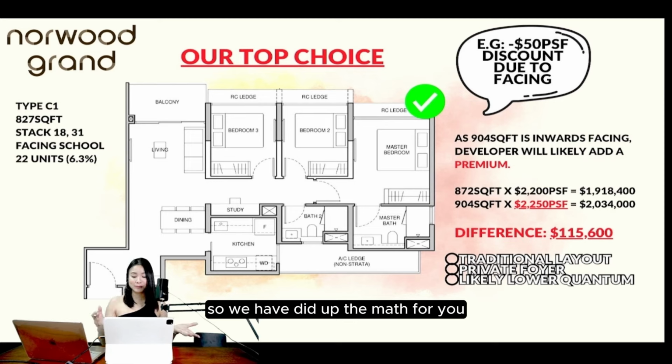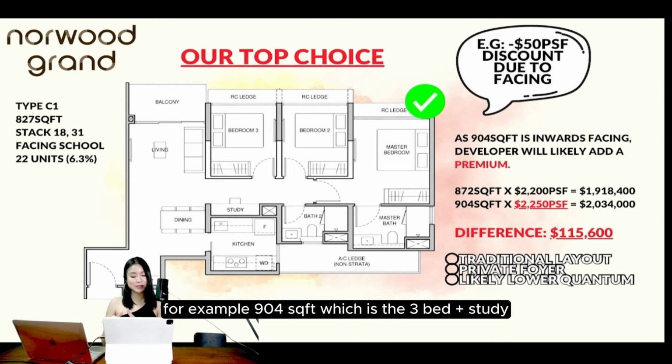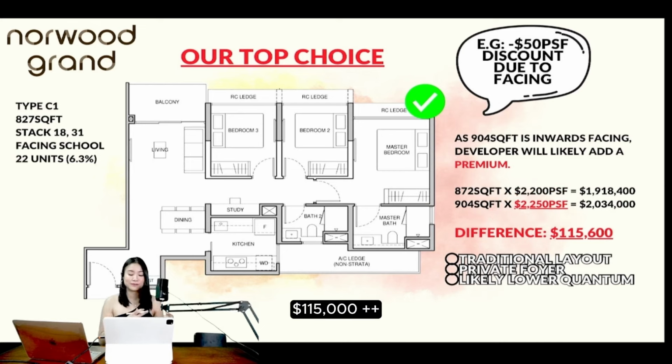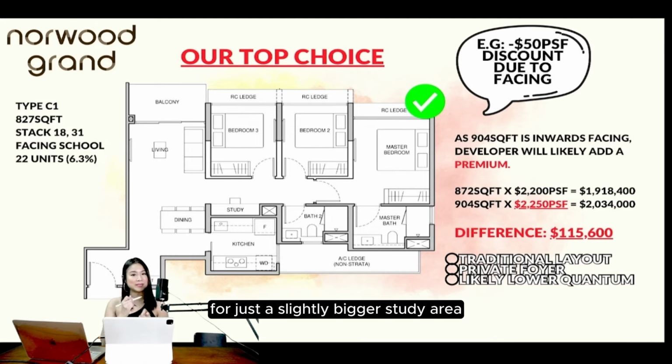So we have done up the math for you. For example, 904 square feet, which is the 3-bed plus study, right? Most of them are inward facing. Likely the developer will put up a premium for it. So let's take an example of $2250 psf as compared to the 872 square feet at $2200. The difference itself is about $115,000. So to spend $115,000 more for just a slightly bigger study area and no windows in the kitchen and bathroom, I would definitely pick 827 square feet.